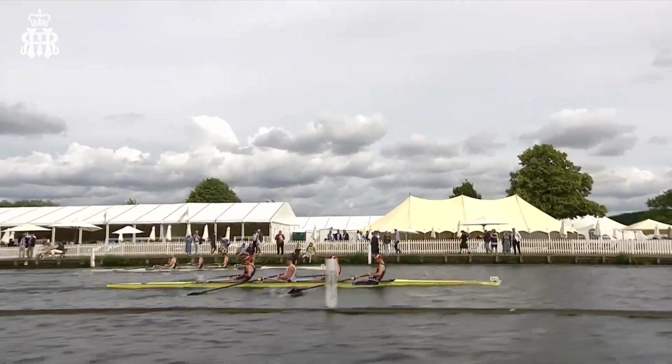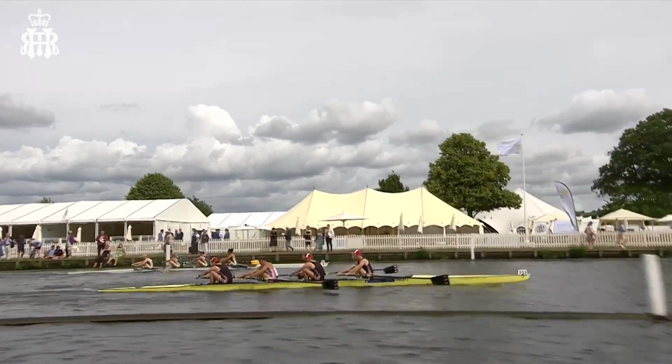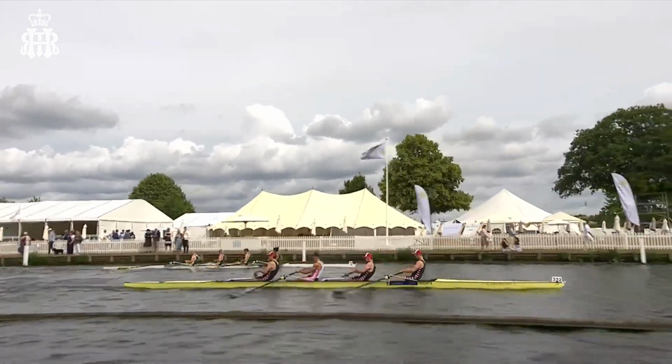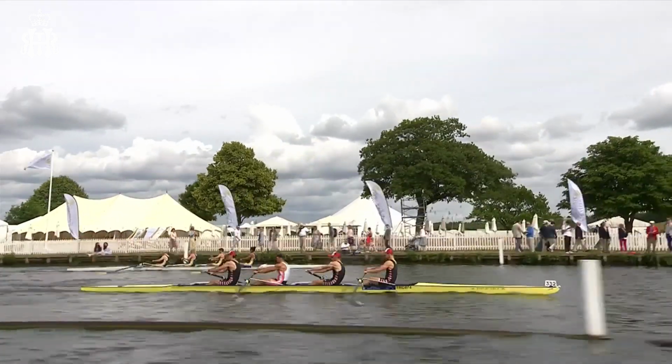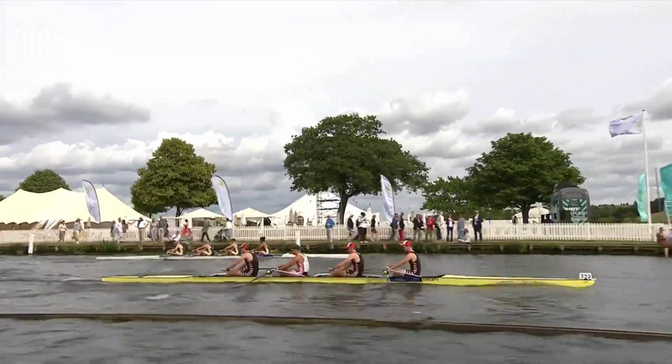We're at the top of the island. Can they hold this at half a length, and can they even start to work their way back as both crews get into their rhythm now that they will try to use to take them from this point about 1 minute in through the middle and into the tough part of the course.